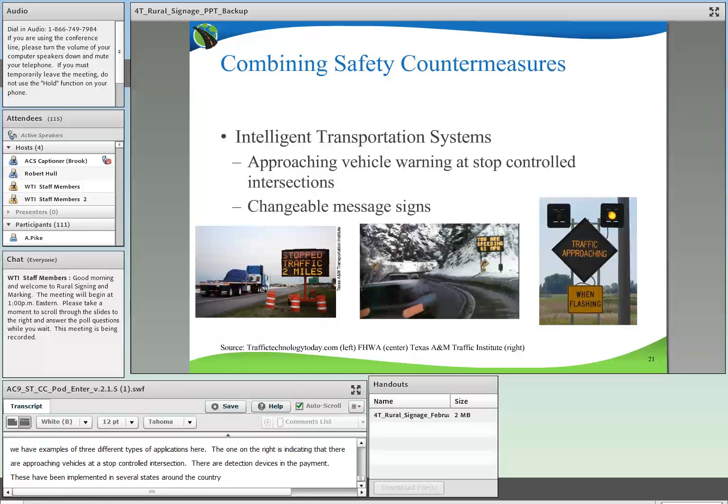Changeable message signs, again, give an opportunity to provide a little more information to drivers as they are approaching these special circumstances. And the photo in the middle is indicating a speed for the vehicles that are approaching, and can be used in conjunction with some advisory speed signs or in advance of areas of a curve where you definitely need to slow the vehicles down before entering the curve.